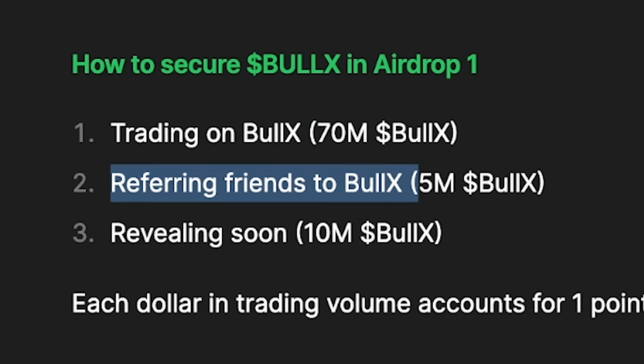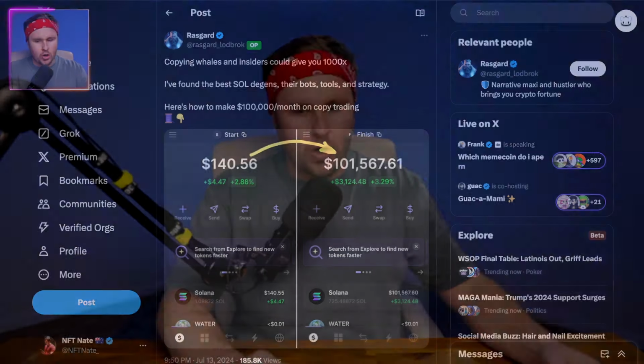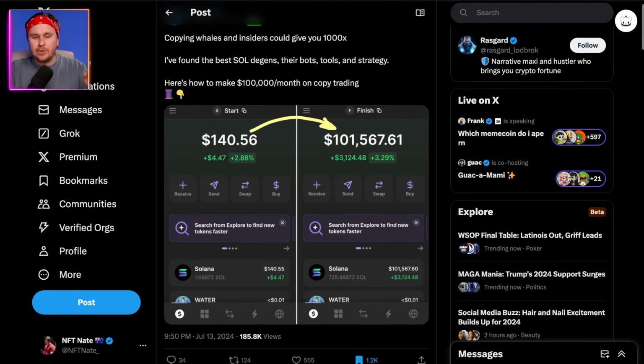Now, another way that you can actually get this airdrop without having to actually trade, without having to buy any crypto or do anything, is through referrals. Now, the reason that I say referrals is if you have a look here, referring friends to BullX, 5 million tokens will be going out to those people. Now, a lot of people are going for the trading, a lot of people will be pushing the referrals, but this means that if you're good at shilling, you can then actually get your share of those tokens. Now, an easy way to do this, very simple, well, it's simple in essence, is creating content on something like YouTube. You could do it on something like X and doing threads on people that have actually done some trading.